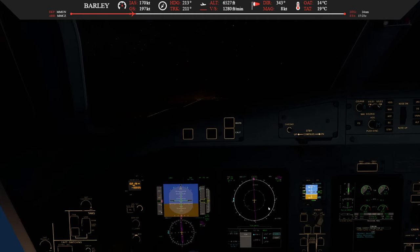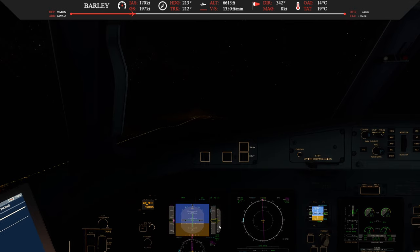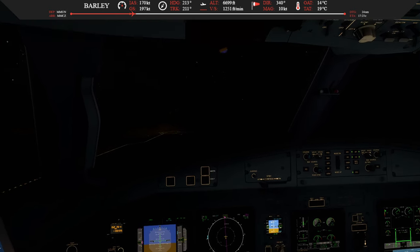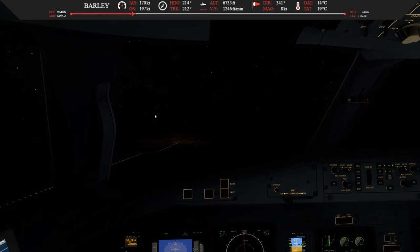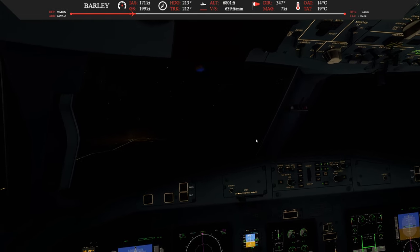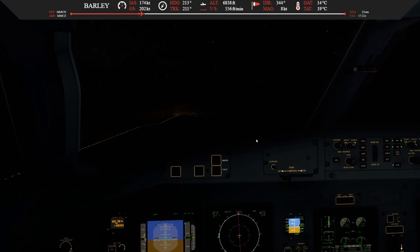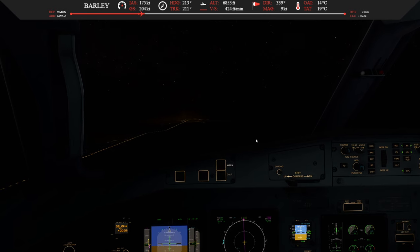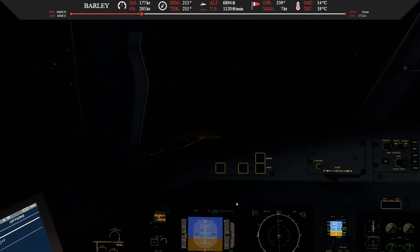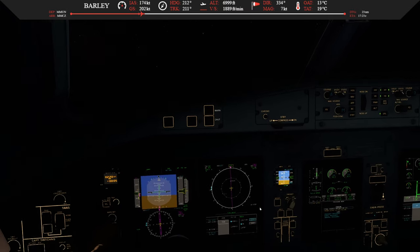Okay, well, we're actually going to make it to our cruise altitude. Oh, we're light, so yeah, that makes sense. All right, so we brief the approach. Barley 01, climb and maintain 8,000 feet. Okay, sure. Not sure why you need me to do that, but... Climb and maintain 8,000 feet, Barley 01. We can do that. All right, so we're going up to our cruise altitude. While that happens, minimums are 500 for this approach.